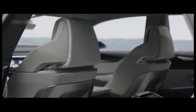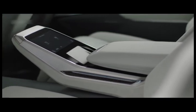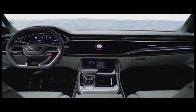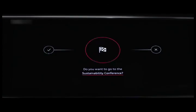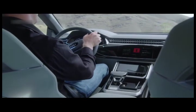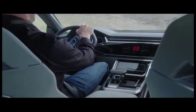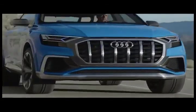The control concept uses large touchscreens in the cockpit and is rounded out by an expanded version of the Audi Virtual Cockpit and a contact analog head-up display. The latter uses intelligent augmented reality technology that merges the real and the virtual worlds. The Audi Q8 concept uses production technologies for the drive system and suspension. The plug-in hybrid combines sporty performance with high efficiency.